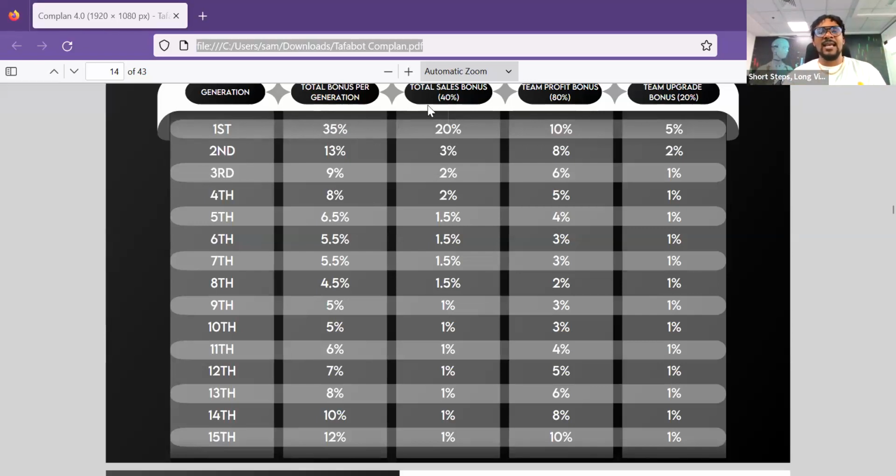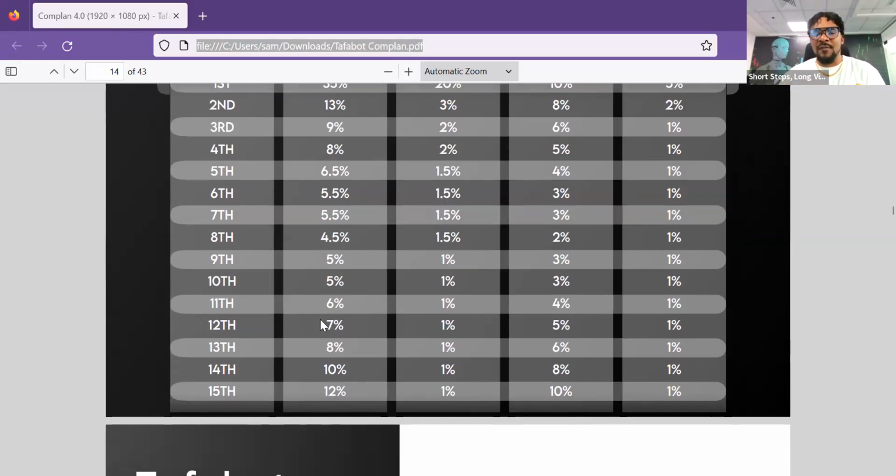So what this means is if you refer someone who buys a Tafabot license, instantly, you're going to get 20% paid into your Tafabot wallet that you can instantly withdraw right away. Now, if the person that you refer refers someone else who buys a license, you're still going to get 3%. This is already live and active on your Tafabot app. You can directly try that out. And then if someone else refers somebody on your 3rd level, you get 2%. On your 4th level, you also get 2%. So you keep getting profits up to your 15th level.